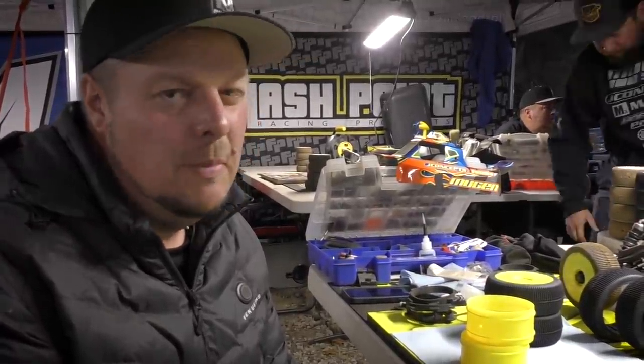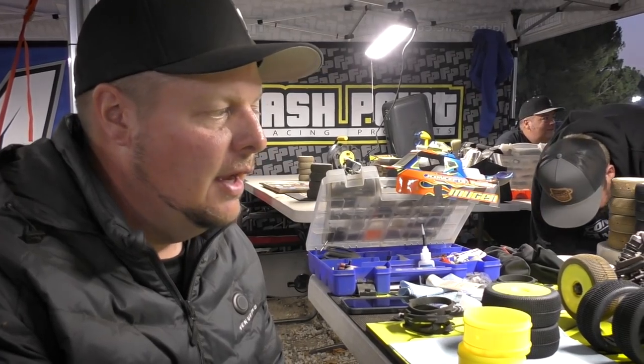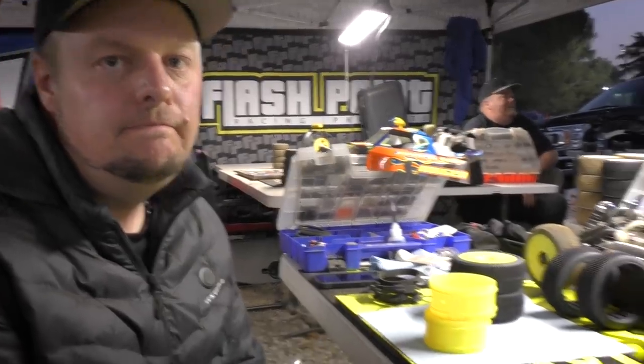The last round I just maybe drove a little bit timid, and in the 40 plus class, everything's gone smooth. I was able to TQ all three rounds in that, so looking forward to having a solid Pro round three. So what do we got going on here?